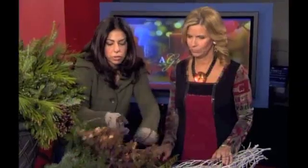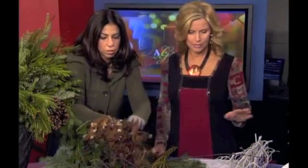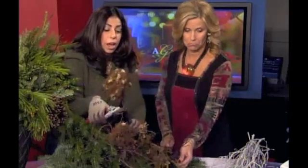So generally, I'm just going to... They got a little beat up. So these aren't anything that you spray painted? This is just something that was a white birch or a yellow.